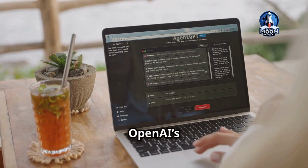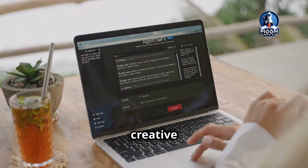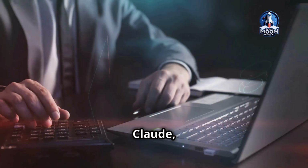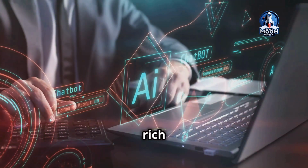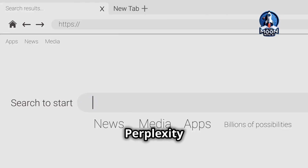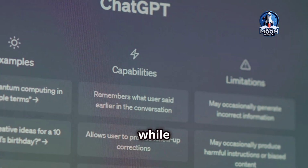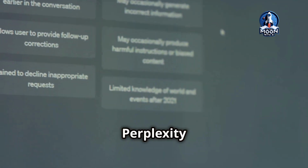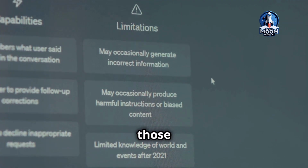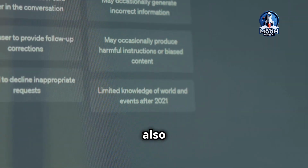GPT-4 is OpenAI's language model, renowned for its natural language understanding and creative content generation. Claude, from Anthropic, specializes in producing coherent and contextually rich text responses. Perplexity functions as a search engine, fact-checking responses in real time and ensuring their accuracy. So while GPT-4 and Claude generate highly sophisticated answers, Perplexity steps in to verify those responses, ensuring the final output is not only creative but also reliable.